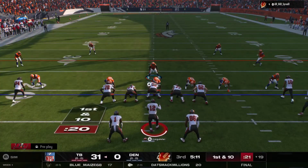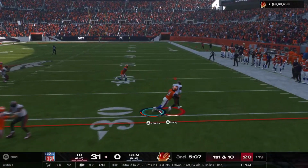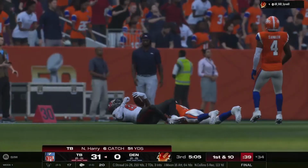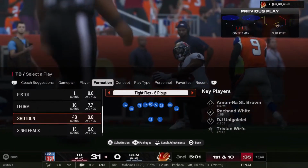They send Godwin in motion. Quick throw here is complete. And he's got this up close to the 35-yard line.